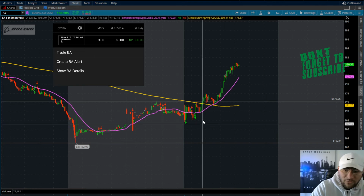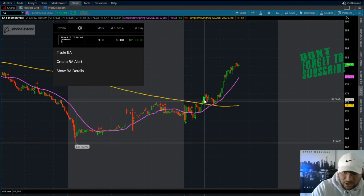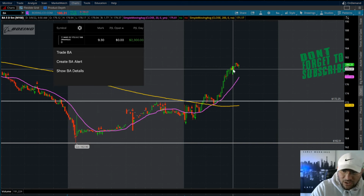And that total play, if we look at, from where I entered here at 750 to where I sold at 950, it was about a 2 hour hold time. So $2,300 made in just about 2 hours.